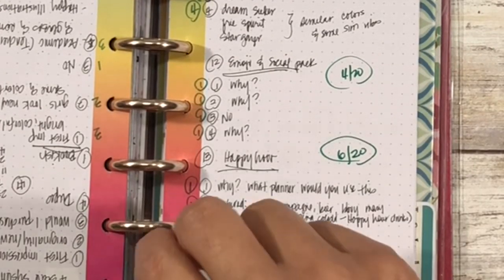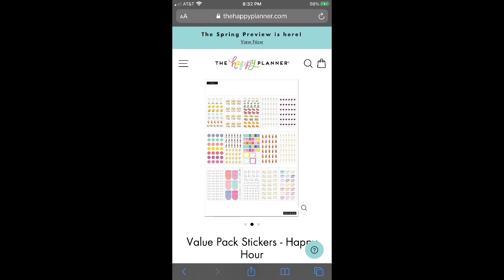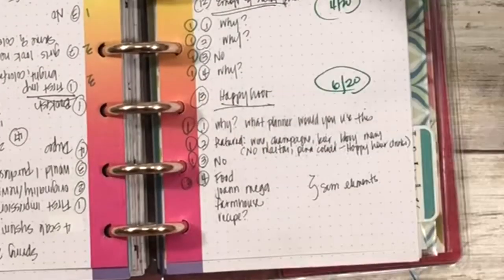Why though? Why? And then, all right, so this one might be the one that people might get upset with, but I also looked at the Happy Hour sticker book. And so first impression was, why? What planner would you use this in? Miss Maker? What? The Goth Rainbow? I mean, I kind of like the idea, but I don't know if it's tying into the adulting sticker book, which I didn't review or even look at. But, I mean, who needs 30 pages of alcohol-based stickers? Now, this is nothing against you if you enjoy your wines, if you're a connoisseur, if you love beer.